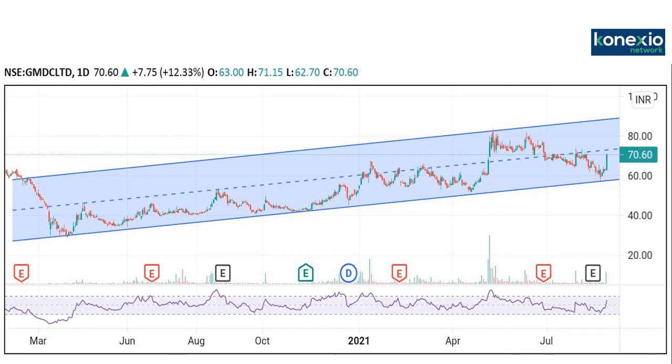And if it closes above 90, then the stock has potential to test the levels of 100 and 105 in the next 8 to 12 months. So definitely the setup is looking positive. RSI is also in a comfortable zone. The price volume action and the charts are indicating that the stock is well poised for an upside rally from the current levels. Hence, investors can accumulate the stock in the range of 70 to 65 for a minimum target of 90 in the next couple of months.